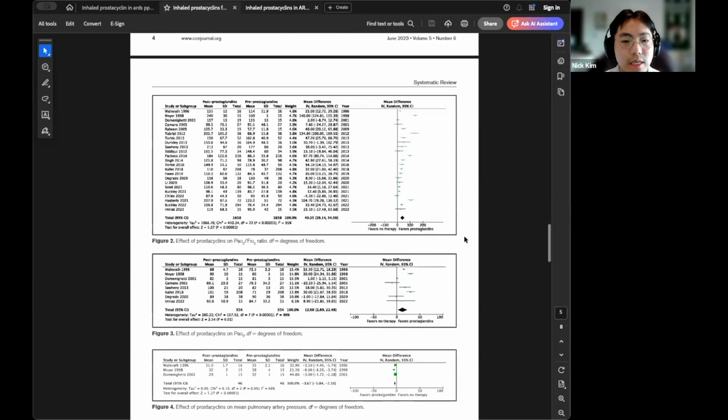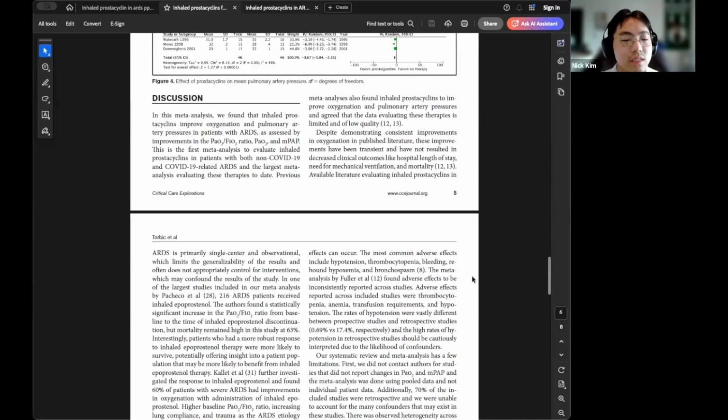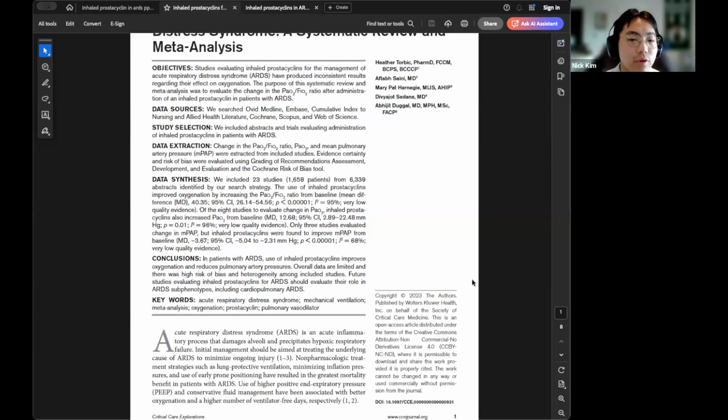When we go through this study, interestingly enough, it evaluated patients with COVID-19 and non-COVID-19. The patient data in this meta-analysis is very limited and has low quality of evidence overall, but it might have some benefits for patients who have ARDS, and there are not a lot of other therapies out there, so this is why it's used more commonly.